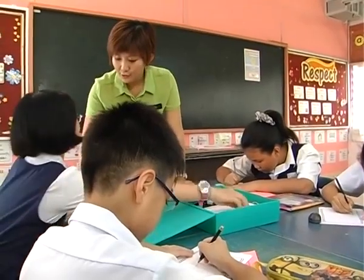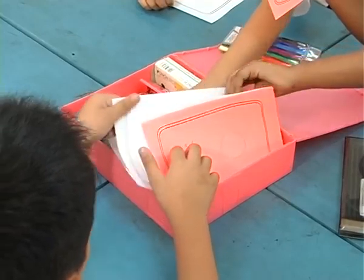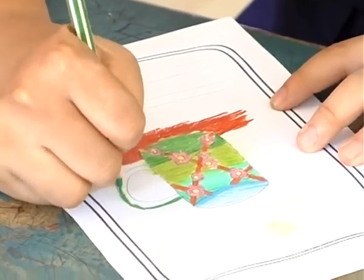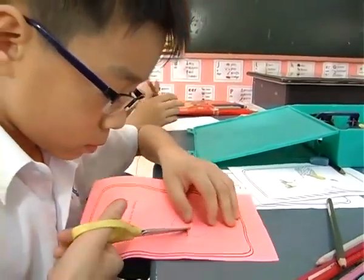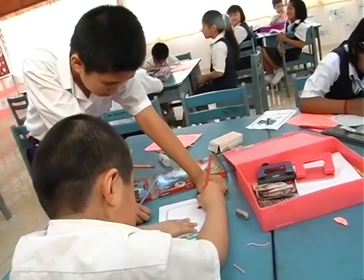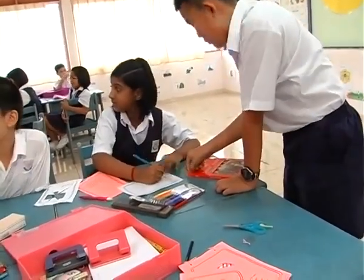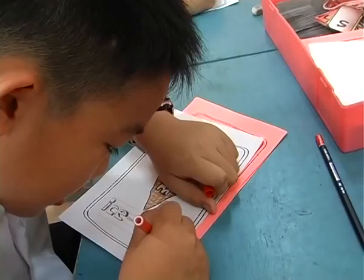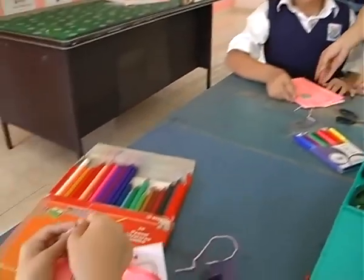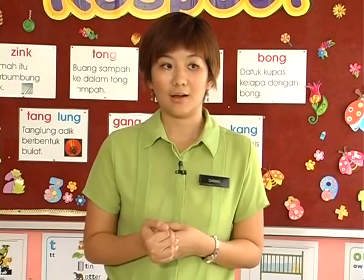We have students making the peekaboo book in groups. What I did is I put a box in the middle with all the tools and materials needed. So when the students work, they need to share the things. It also encourages them to help each other, because in that activity, the students need not only to draw, they need to write, and they also need to know how to tie a knot. Those are things that you learn outside school.